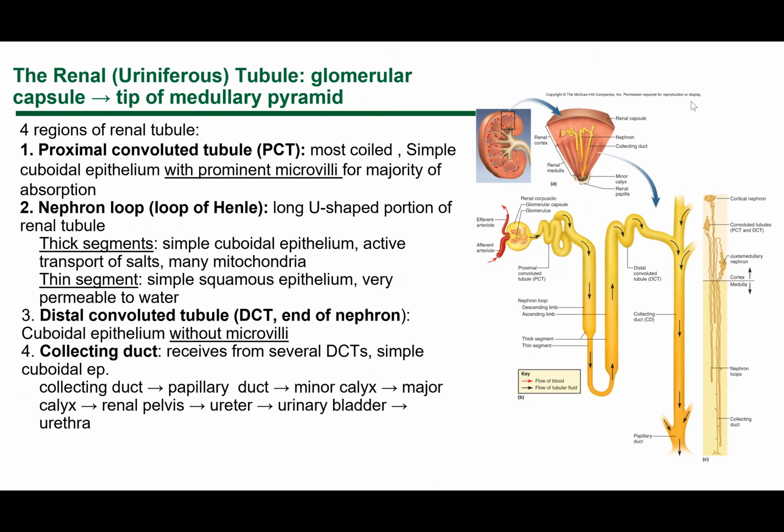All right, so the uriniferous tubule, which is the fun way of saying it. So if you straighten the nephron out for illustration and teaching purposes, it looks like this. So we've got the urinary pole giving way to the proximal convoluted tubule, the PCT. And then we switch on over into the loop, and the loop has a descending limb and an ascending limb. And then we have the distal convoluted tubule on the other side of the nephron loop from the proximal, and then the connecting tubule, and then that leads to the collecting duct, which descends and collects urine from other DCTs along the way until it dumps into the minor calyx.